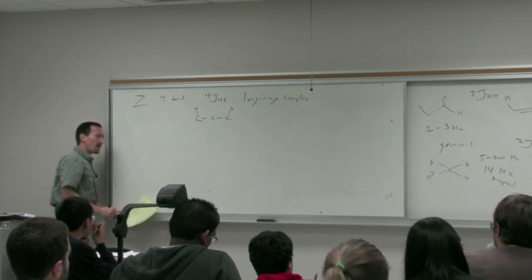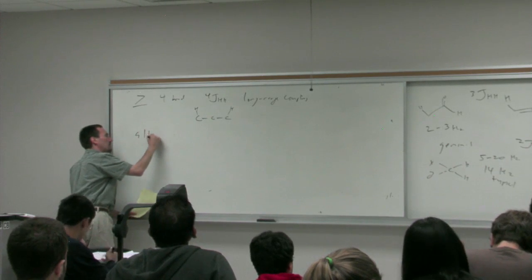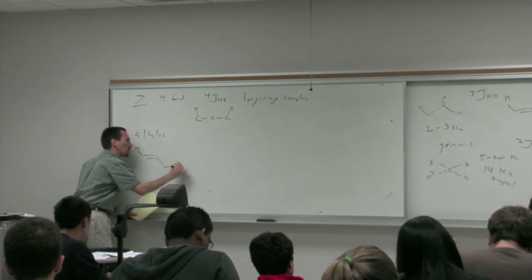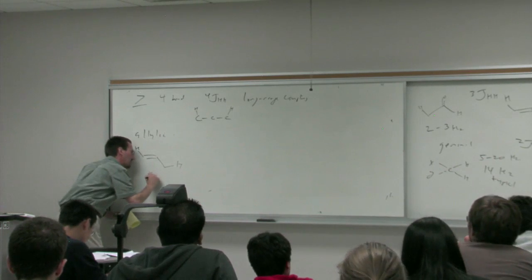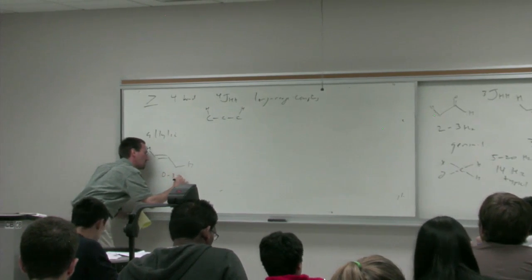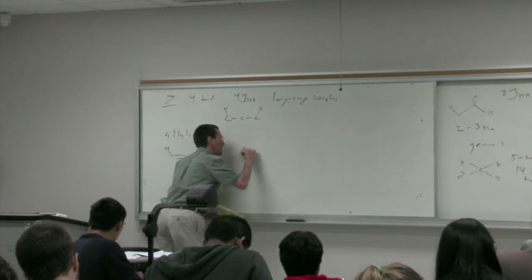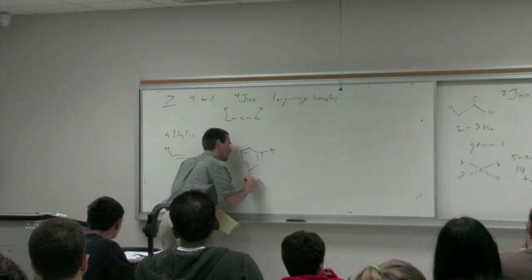So where does this come up? Usually if you have intervening double bonds, so for example, allylic systems. We talked a little bit about this in discussion section. Typically, let's say 0 to 3 hertz, depending on the geometrical relationship. Meta coupling on a benzene, same type of thing, let's say 1 to 3 hertz.